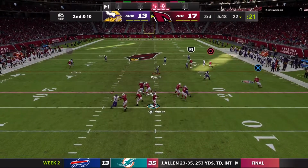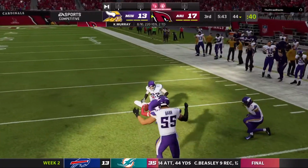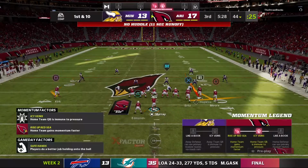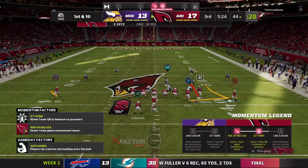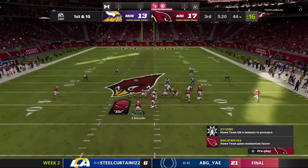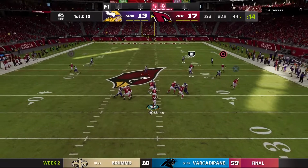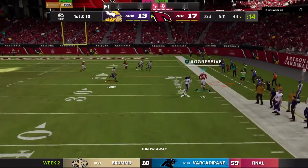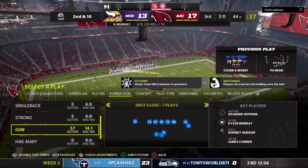Murray going to throw. Zach Ertz has it, complete. And he'll get this one way up just shy of the 45-yard line. Murray now on first down. Flush to his right. It's incomplete. Took a shot, couldn't connect.